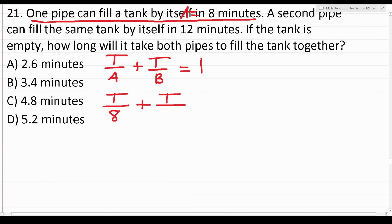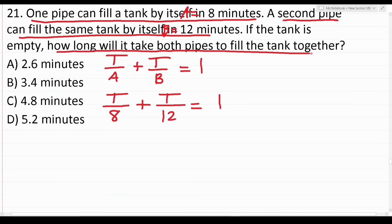B refers to the amount of time it takes the other thing to complete the same task by itself. And as you can see, it says the second pipe can fill the same tank by itself in 12 minutes. So let's let B be 12. And this 1 refers to the fact that we are completing one task. Finally, I want to point out that this T is the amount of time it takes both things to complete the one task working together. So, in other words, we're going to be solving this equation for T, and that will tell us how long it will take both pipes to fill the tank together.